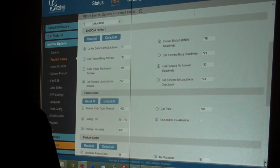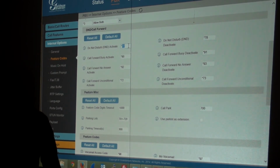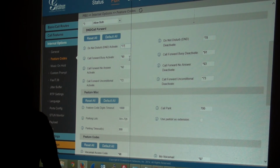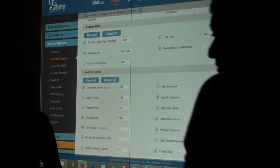You can activate DND. All these feature codes are configurable, so in case they're conflicting with your server or your service provider feature codes, you can always configure them. You can change all those, right? Yeah. These are standard names, for the most part, for sure. Didn't I just see? Oh, #7. Star 72 is called #7. Calls for it.